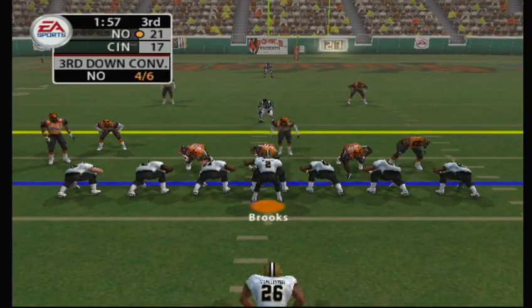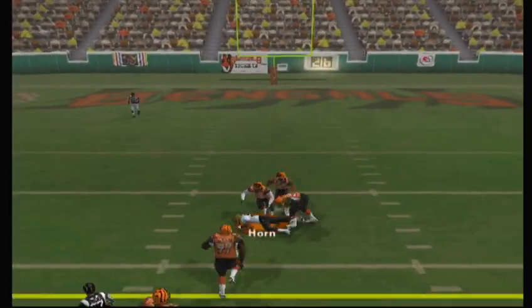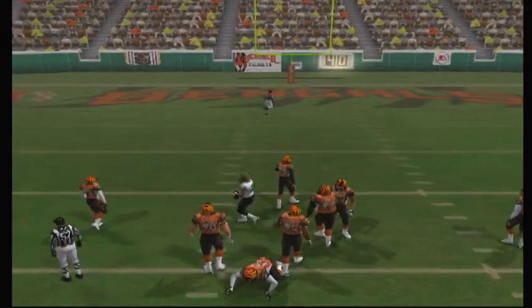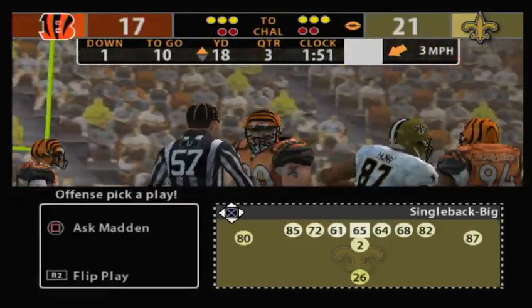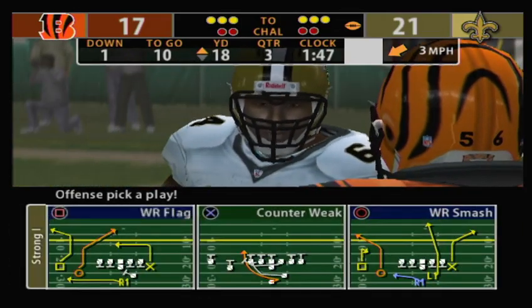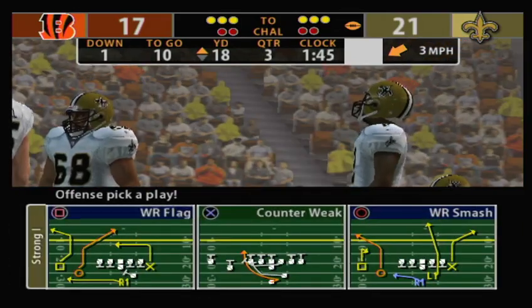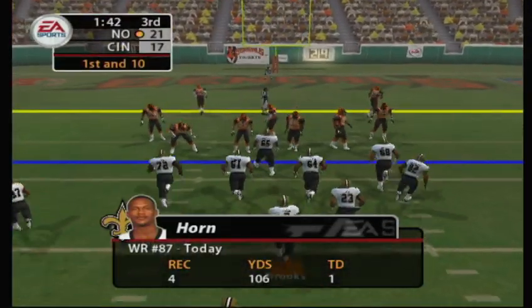The Bengals come out in a nickel package. Drops back, pressure coming. He hits his receiver. Well, down at the 18. Horn makes another catch to put him over the 100 mark in the game. Okay, now you're close. Get even closer with this pass. 9th play of this drive. They're threatening inside the 20.